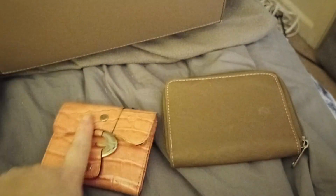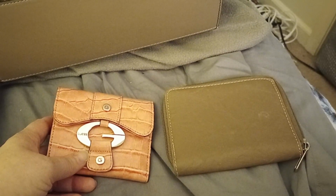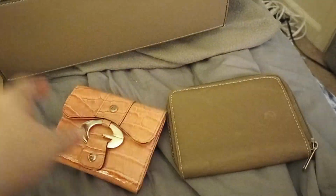I was using this with a BB bag that I had that had pinky, coral flowers and stuff in it. But I, in a hurry, kind of switched to this bag. So I just transferred the wallet. So that will be changing.